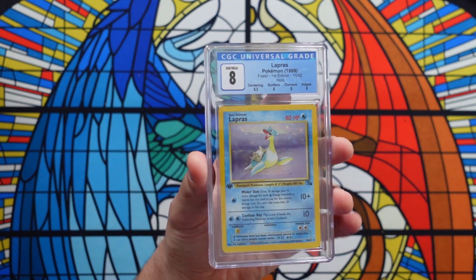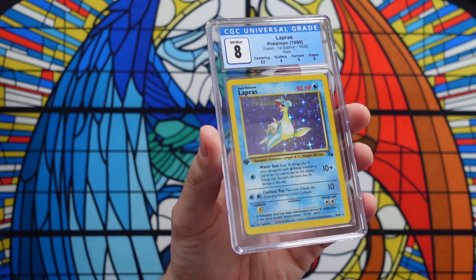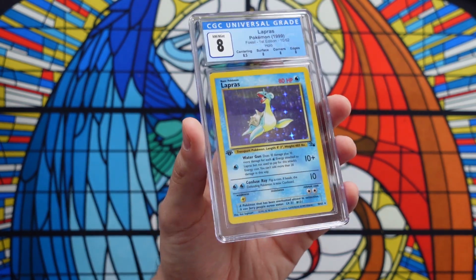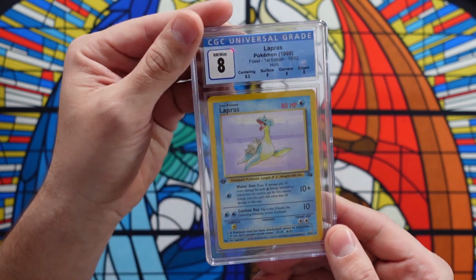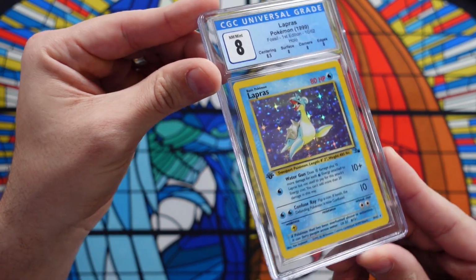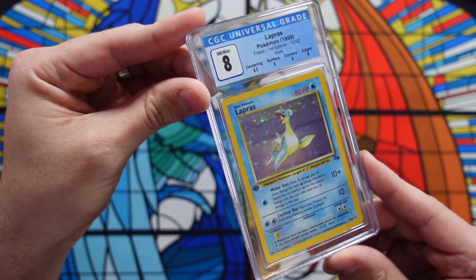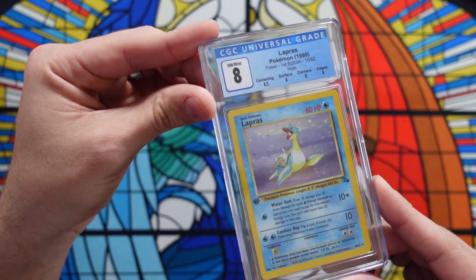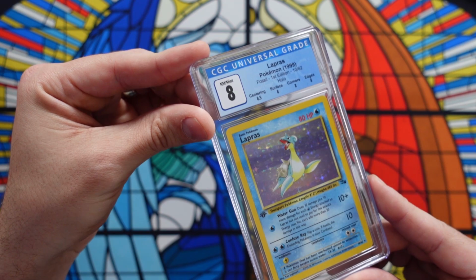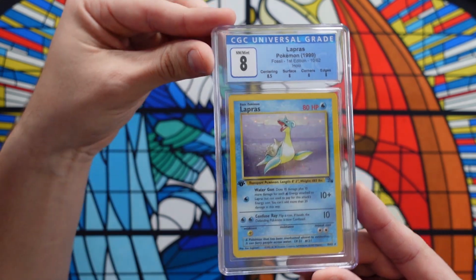And we have a first edition Lapras in a CGC 8. First edition holographic Lapras from Fossil in a CGC 8. Not bad. That's better than I thought it was going to be, honestly. I know CGC is super, super strict on their grading, and I can't help but wonder what it would get at a PSA, but I am taking a long run gamble that CGC is going to be just as popular as Beckett and demand just as nice of a price as Beckett in the future. So CGC 8 Lapras, very nice. So let's look at our subgrades.